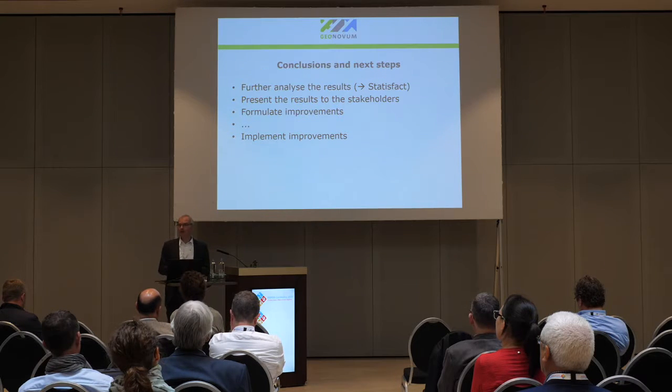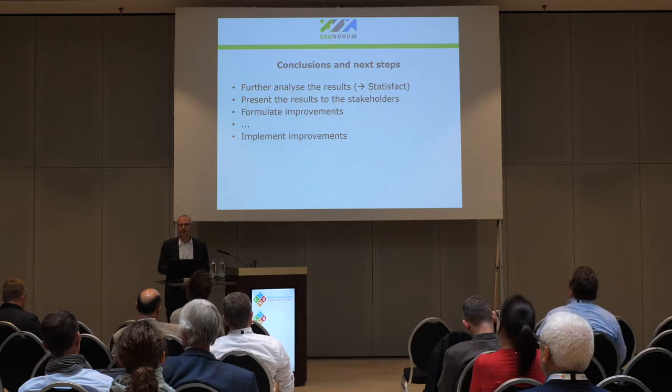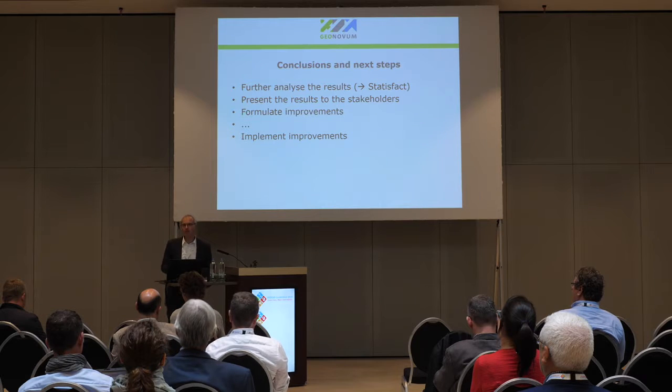We've got an NGR stakeholders group in the Netherlands who come together frequently and discuss all kinds of things, functionality and new versions of the NGR. We want to present the results to that group, and those results will be more than just what they use the data for. It will also be about the users' opinion about functionality, about the types of services they use, what they miss, how they search, and what their opinion is about filtering. Those kinds of questions were also asked.